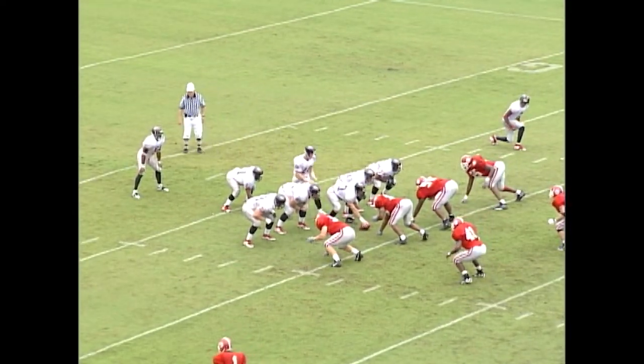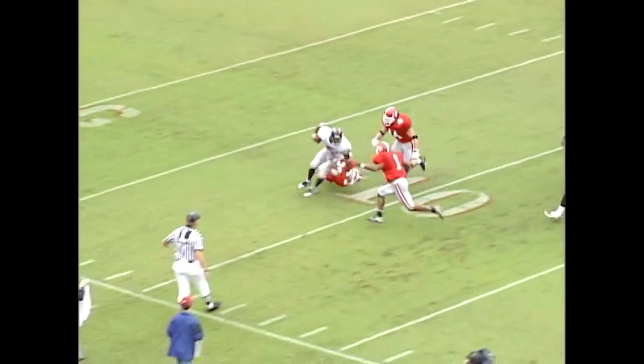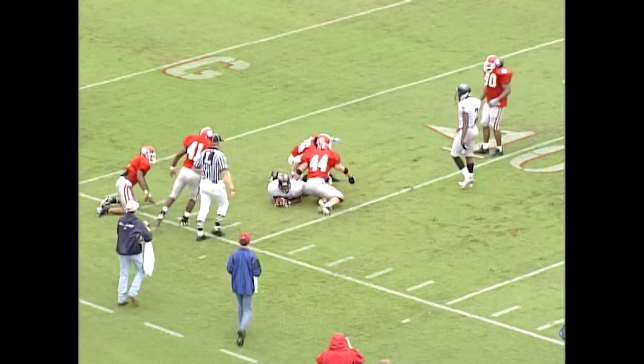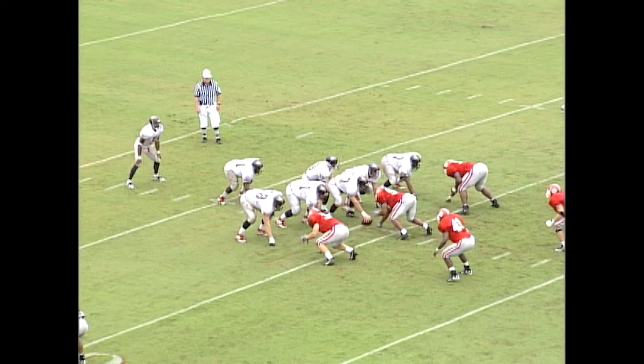Sends two to the far side. One receiver, C.J. Lofton, to this side. He's going to give it to Crisper, trying to cut it outside. He's going to be knocked down short of the 10-yard line. Now C.J. Lofton to this side. I formation for the Blazers, which we always line up pretty much in that I.